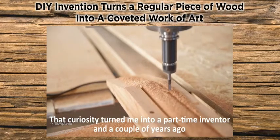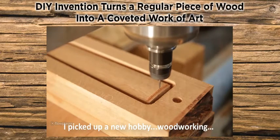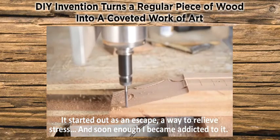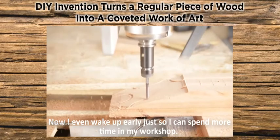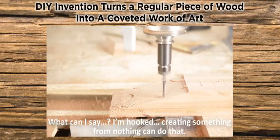That curiosity turned me into a part-time inventor, and a couple of years ago I picked up a new hobby, woodworking. It started out as an escape, a way to relieve stress, and soon enough I became addicted to it. Now I even wake up early just so I can spend more time in my workshop. What can I say? I'm hooked. Creating something from nothing can do that.